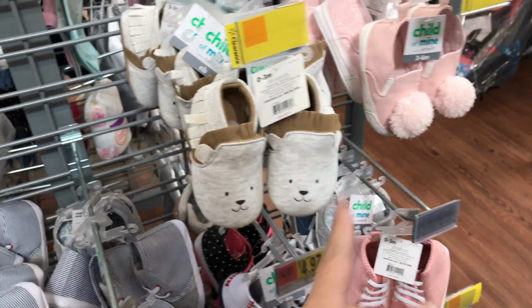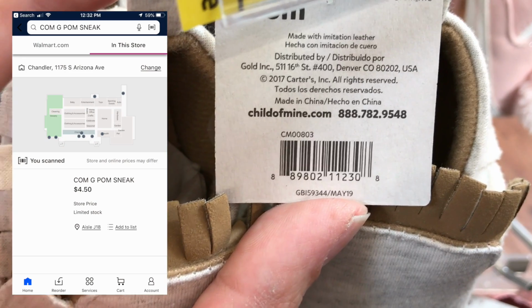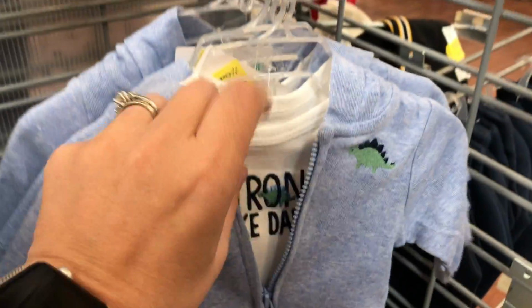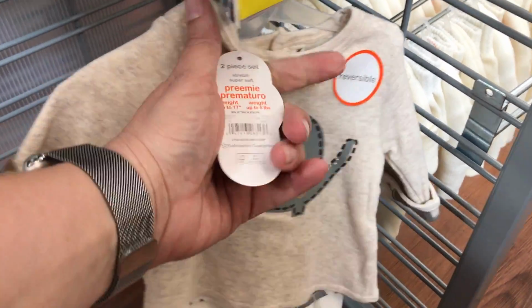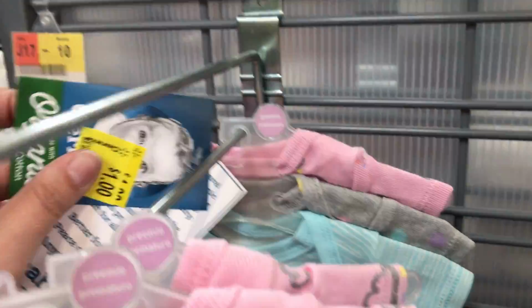Okay, so these are hanging here with clearance tags, but they don't say that they're clearance, but they're actually coming up $4.50. And then these cute little pink ones. And then there is a bunch more of dollar clearance over here. Again, these are all teeny tiny preemie stuff. What size is this one? Preemie. And preemie. All preemie sizes, but again, really good deals for $1.